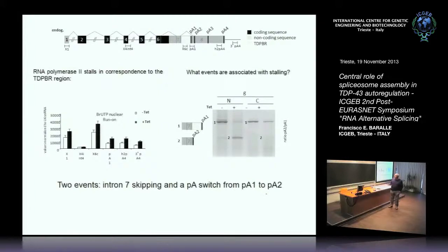In collaboration with Nick Proudfoot, early on, we have done BRDU and ChIP-POL2 and SER2 IPs, and the result was that both before and after induction, before is the white boxes, after is the black bars, you see before and after there is a higher density of POL2 at the first exon. Then there is a drop in this area, and then there is an increase again in this area, a slowdown, higher density, that increases a lot with TDP-43.